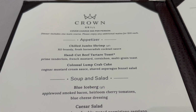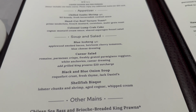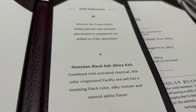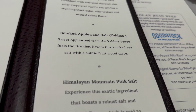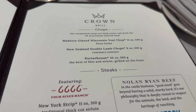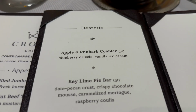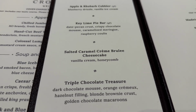There's a choice of appetizers, followed by soup and salad. And there are then some other mains and a salt selection. Our waiter informed us that some people take the salt selection very seriously. For the mains there's a choice of chops, steaks and sides, but do be careful when choosing, as quite a few incur an additional surcharge. And finally there were 5 different desserts to choose from.